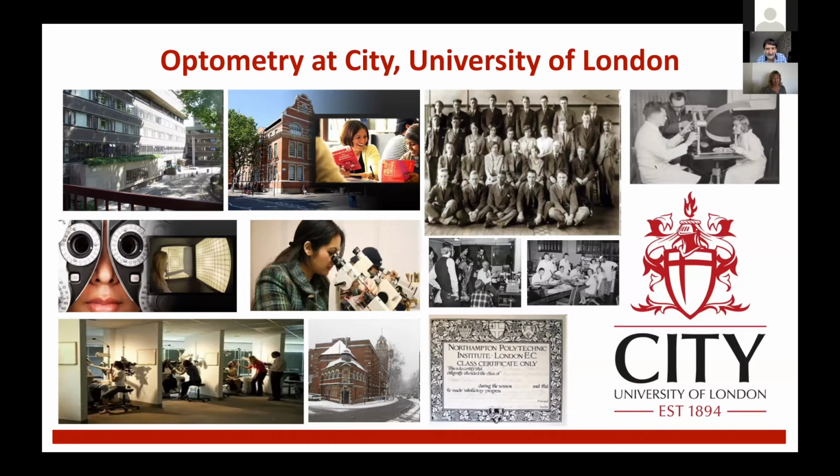And the university has a very long tradition of teaching optometry or ophthalmic optics. We're one of the oldest optometry schools, certainly in the UK and in Europe. And there are some pictures there of some of our students from the 1920s and 1930s, I believe. The one thing I would say is they look a lot smarter in that picture than our current students.